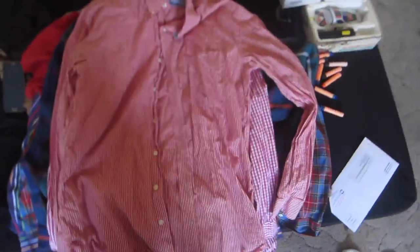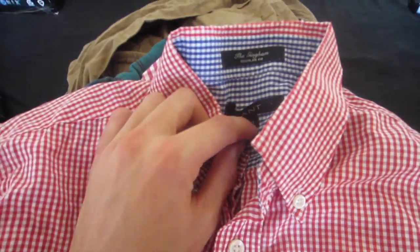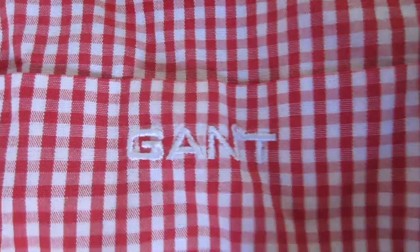All right, so I'm ready to show you guys the clothes. I think it'd be better if I just bring you guys over, and you can have a look. So what do we got here? All right, so the first item is a Gant button front shirt. This is a size medium, so it's got Gant in white at the front there on the pocket.